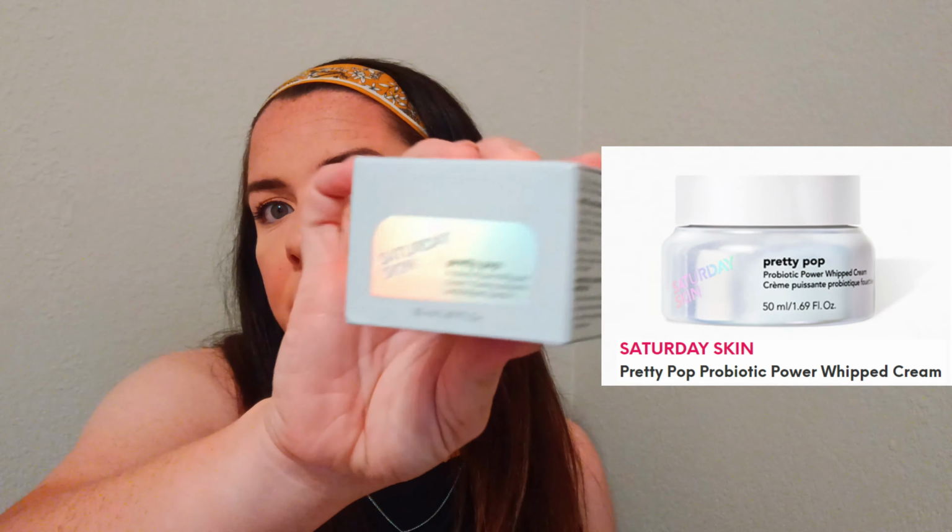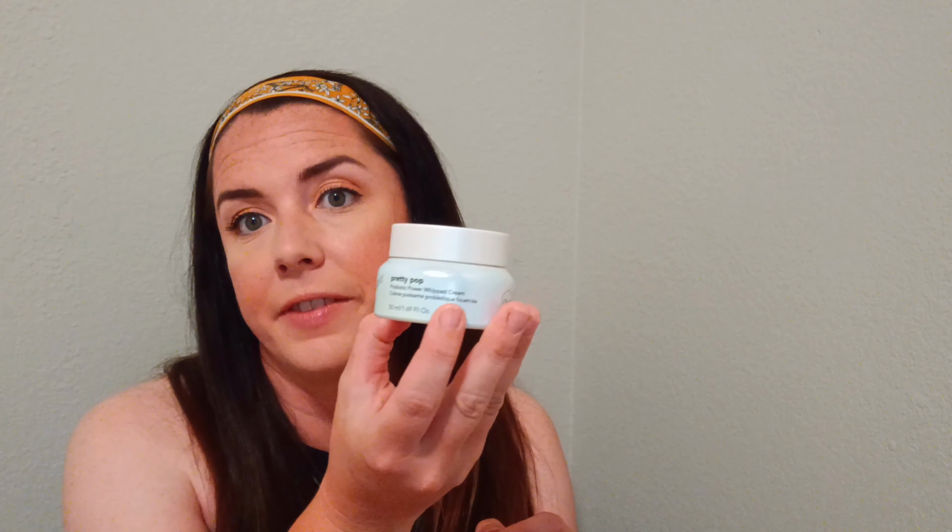So this first thing is called Saturday Skin Pretty Pop Probiotic Power Whipped Cream. This is what the box looks like. It's making my camera do funny things. We'll go ahead and open this bad boy up and look at the cream inside. Ooh, okay, I will say it's a very pretty jar.